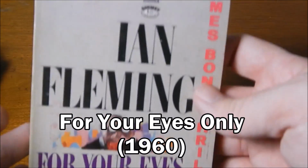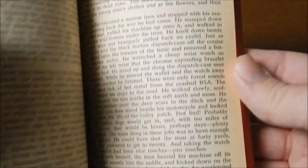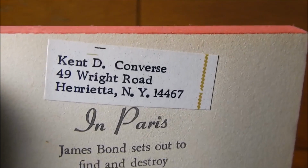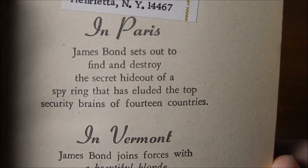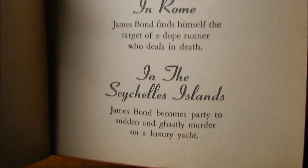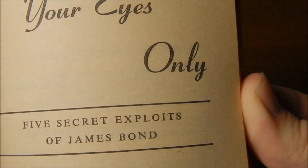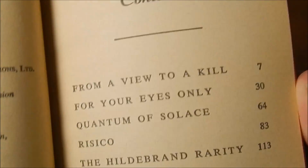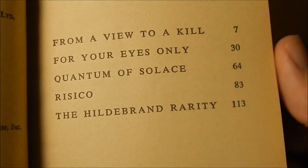For Your Eyes Only, a collection of stories, 5 James Bond thrillers. This was owned by Kent Converse in Henrietta, New York. Hopefully you're doing okay out there, Kent Converse. But yeah, this one does a little bit of globe hopping, and it's the 5 secret exploits of James Bond. From a View to a Kill, For Your Eyes Only, Quantum of Solace, Risico, and the Hildebrand Rarity.